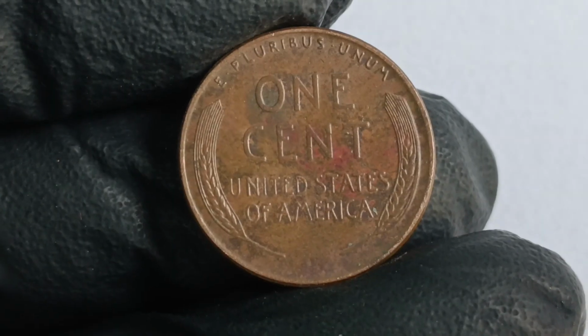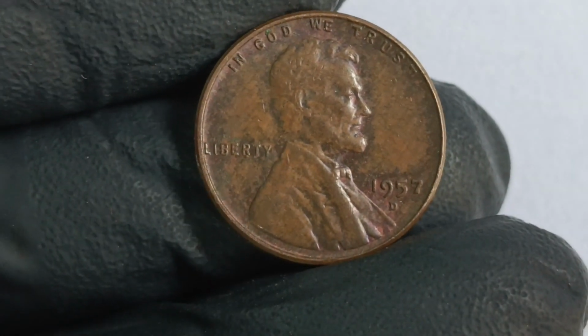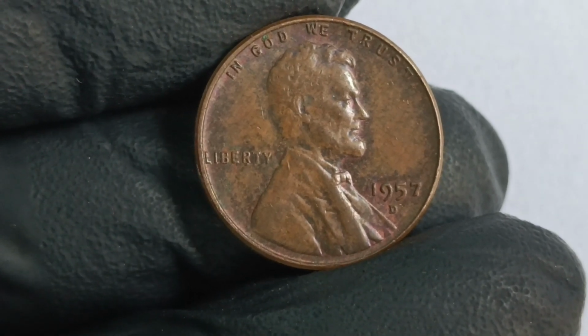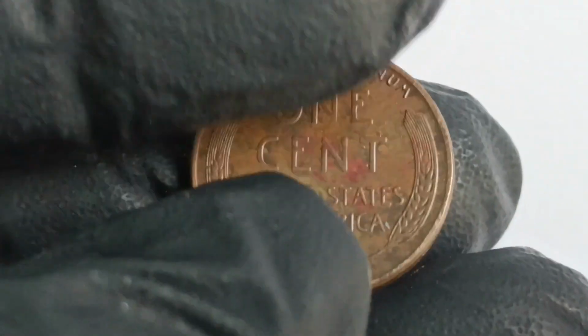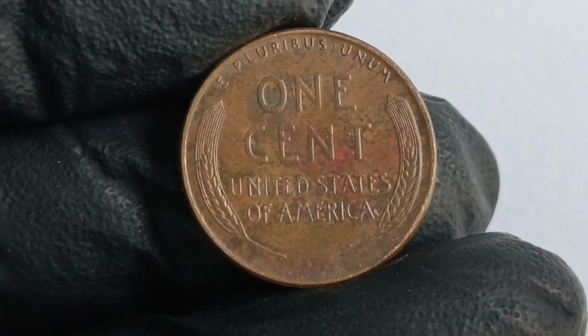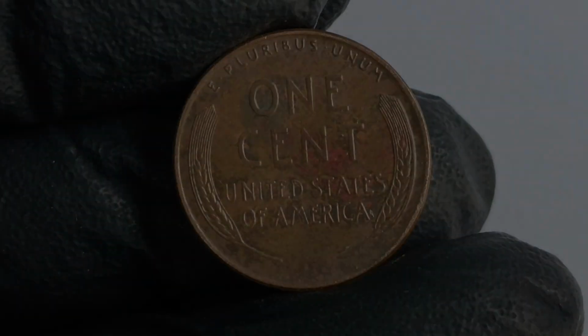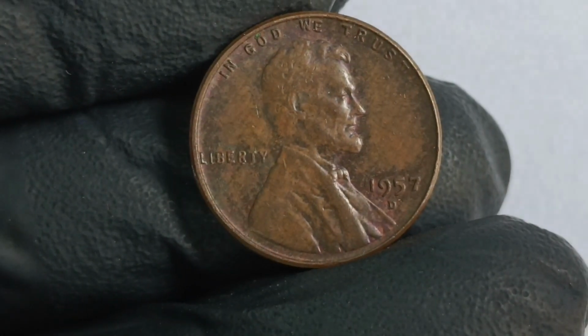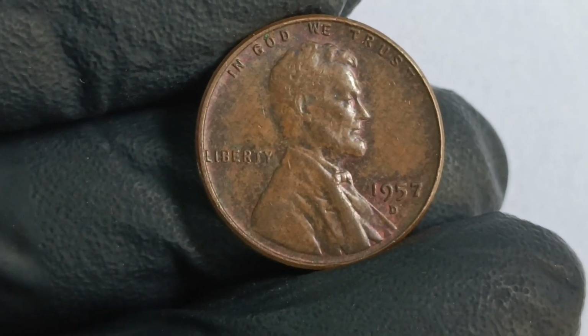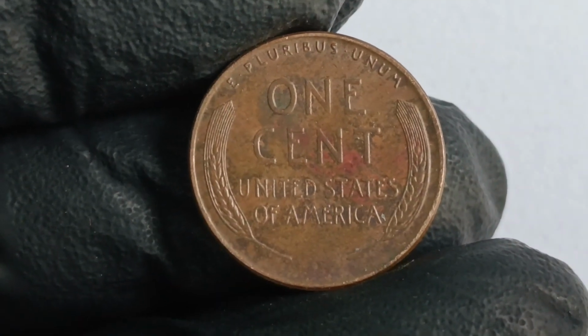Some of the most valuable 1957 cents feature dramatic double-die obverse errors where Lincoln's profile, the date, or the inscriptions, "In God We Trust," and "Liberty," appear clearly doubled under magnification, caused by a hubbing misalignment that transferred the design twice onto the die at slightly different angles. These doubling effects create thick, shadowed outlines around the letters and numerals, instantly setting the coin apart from ordinary examples.